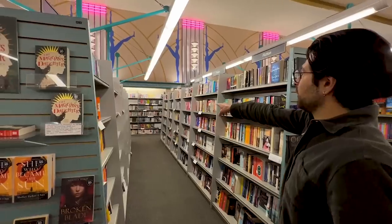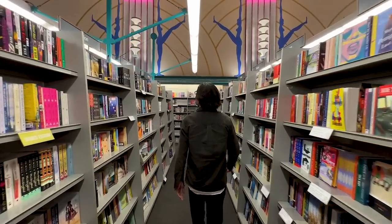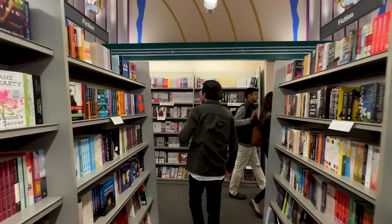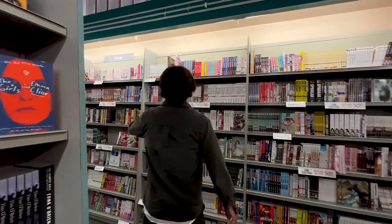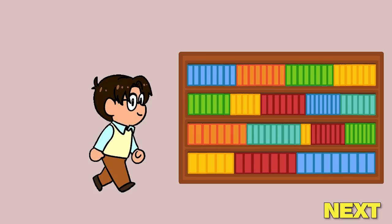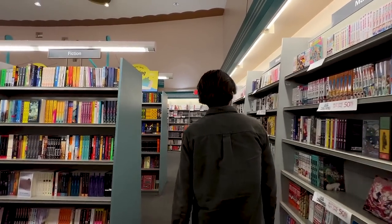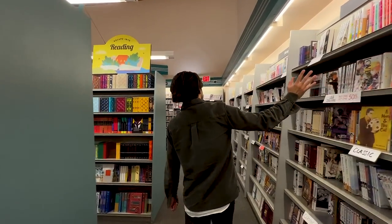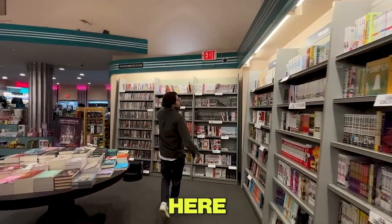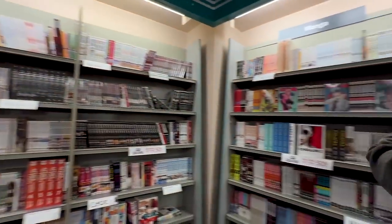Now, if you're like me and very eager to look at the BOGO sale that Barnes & Noble recently had, and you were looking for the manga section at this location, you would walk in and head over to the left-hand side of the store where they have a giant selection of manga, a lot more than I thought they would have. It starts here and it goes all the way.